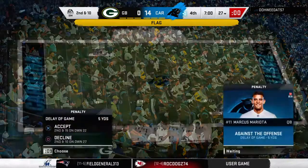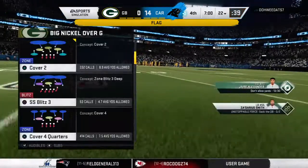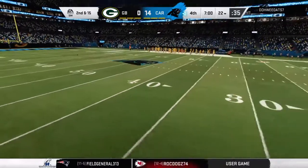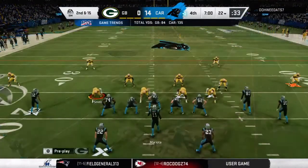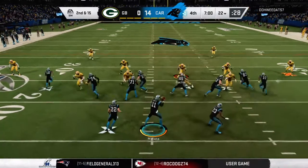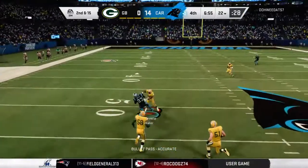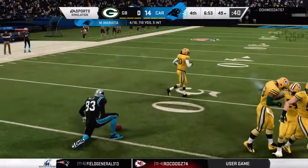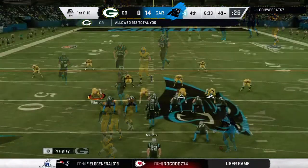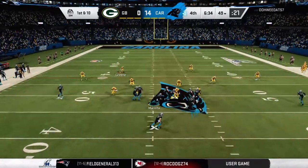And they're going to take it all the way down and just take the delay. And that'll set them back 5. And now after the delay of game, they're operating behind the sticks, 2nd and 15. Mariota. Got a man open. It's Darren Waller. And they nearly get this all the way to midfield. Mark him down at the 49. 27 yards there, a first down. So one play, and they're already just shy of midfield.